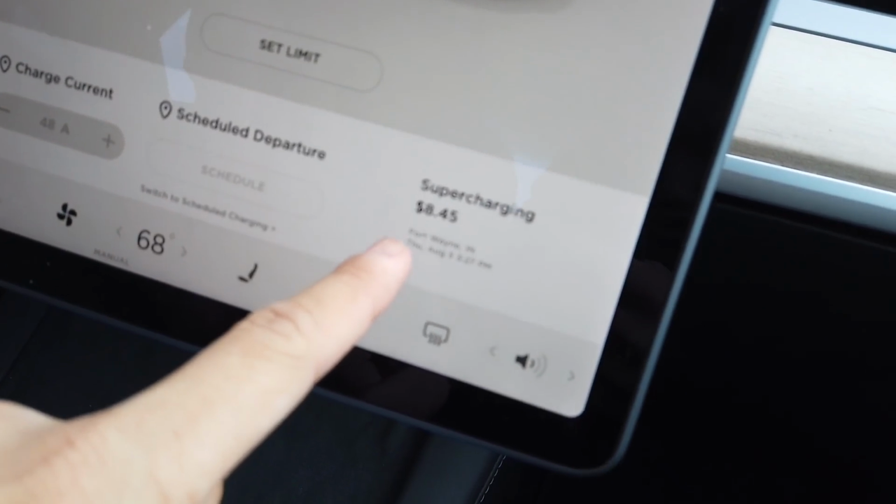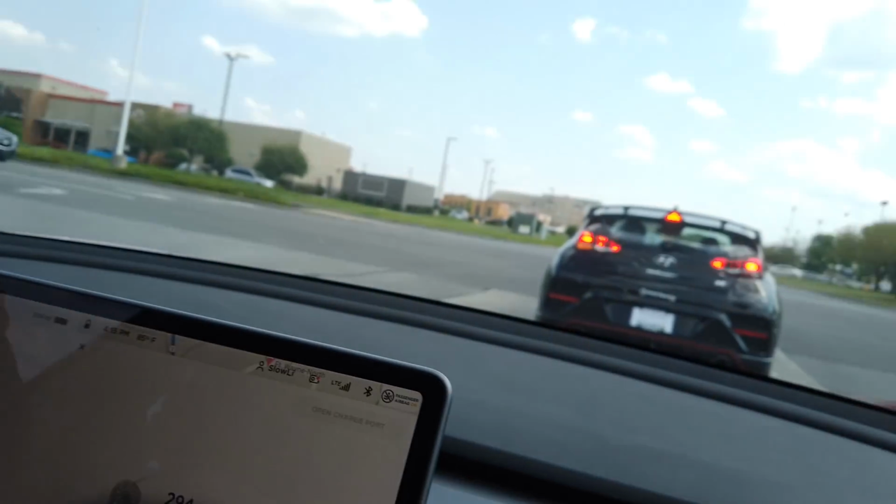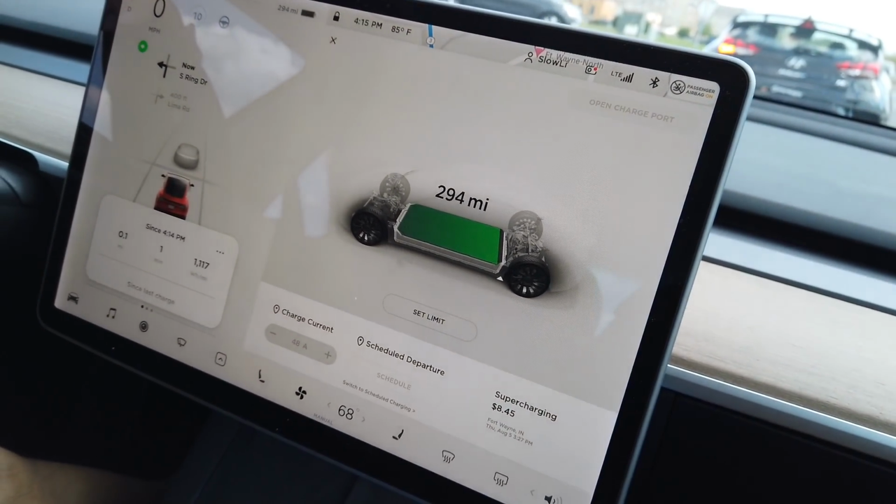One quick lunch break later. How long did it take? It took about half an hour to 40 minutes-ish. Supercharging only cost us $8.45 for 3 hours of driving. That's not bad. That's impressive. I wish charging was this cheap in Chicago. Right? So here we go.